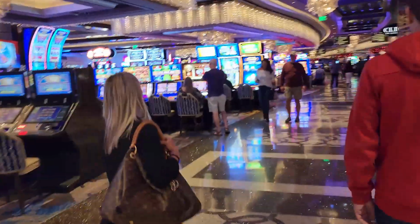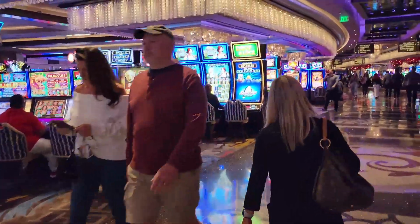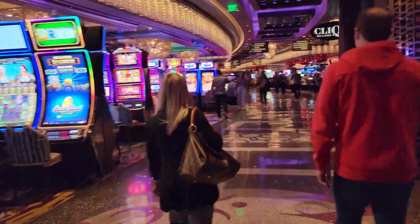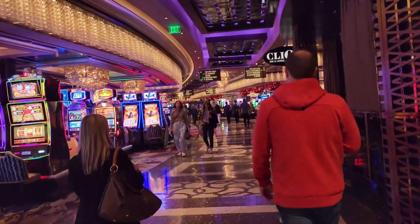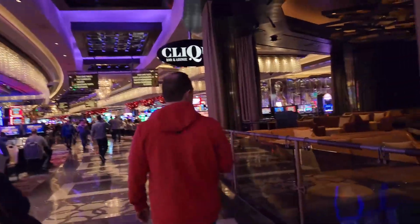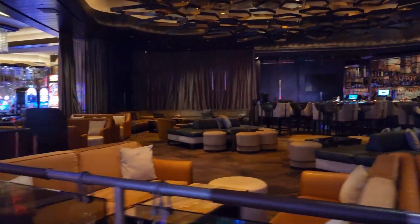Okay, so definitely check out Cosmopolitan to play. We always try to come play at least once on our trips. Now, once they become MGM Rewards, then we'll come even more. They don't seem to be in a hurry to do that. No, they don't. So here's another little bar.